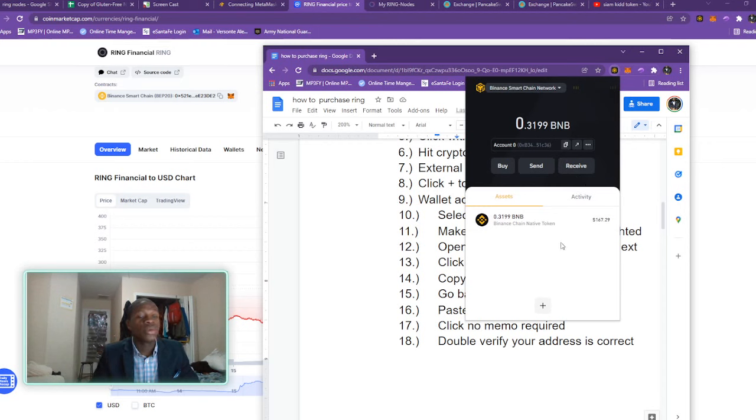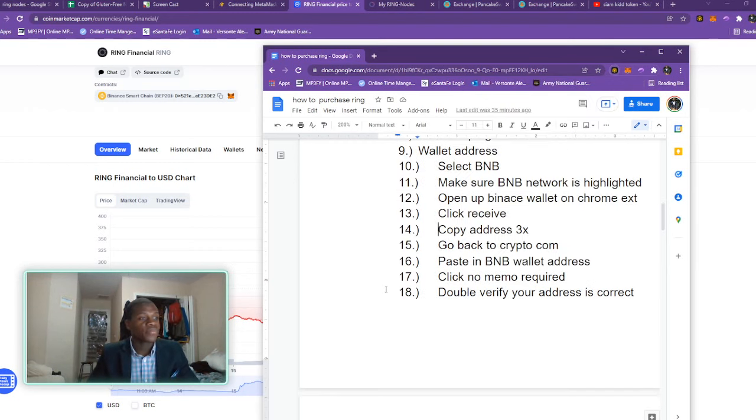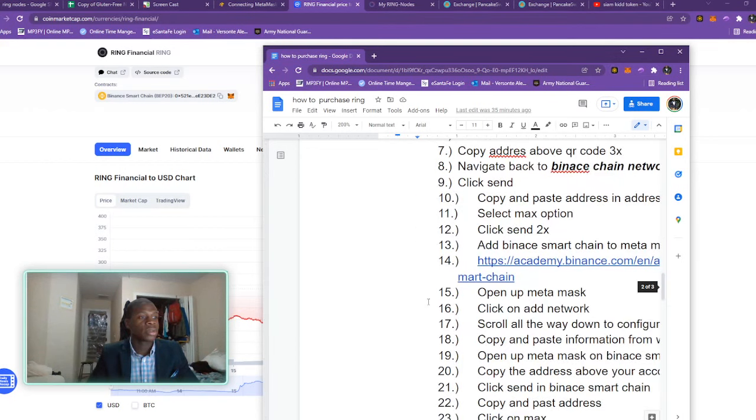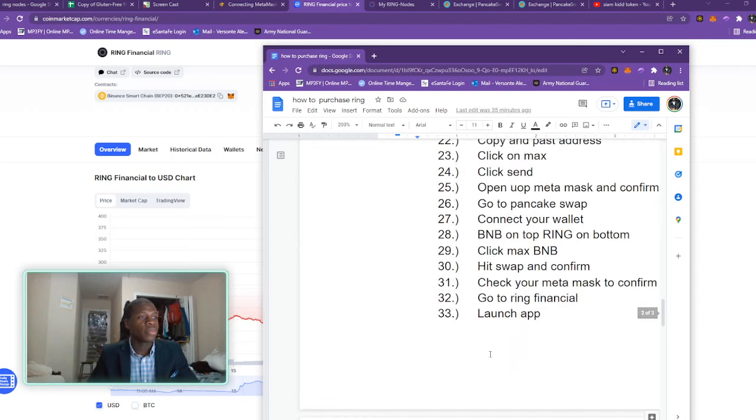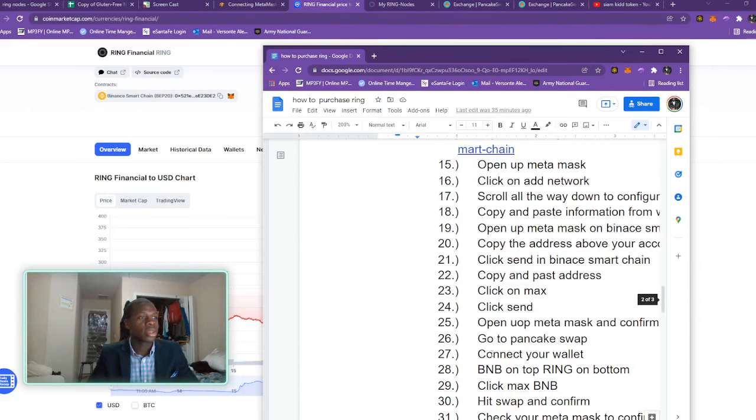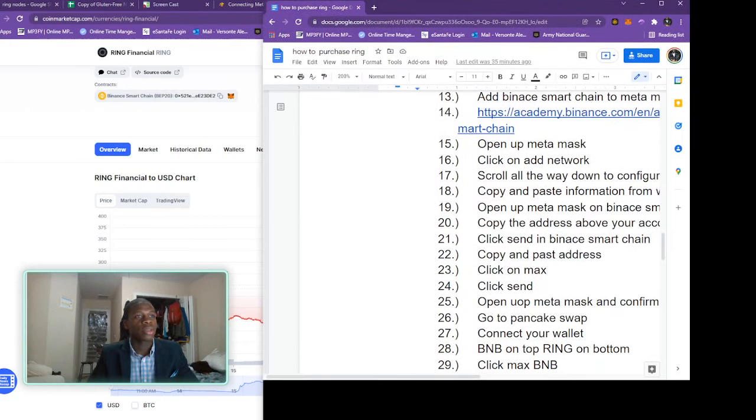Now what we're going to do is send this to our MetaMask. Okay, we're going from sending this to our Binance Smart Chain, and now we're going to send this to our MetaMask. So what you're going to want to do is go ahead. All right, that's setting it up. All right, boom. So this is one of the last few steps. Once we get it to our MetaMask, it wraps.